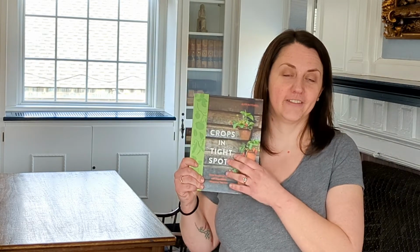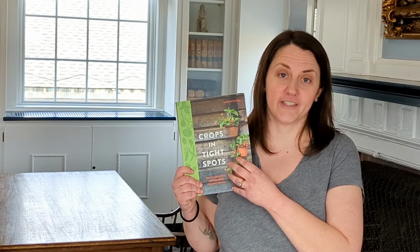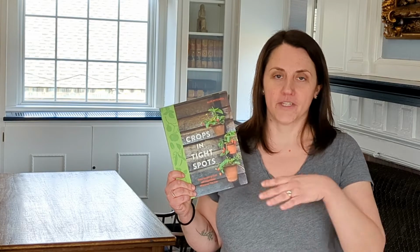Yeah, growing strawberries vertically is really interesting. We started doing that last year with a tower, and so they kind of come out the sides of it. Super cool. I am looking forward to planting lots of strawberries this year.